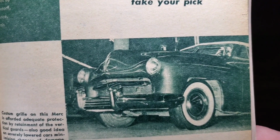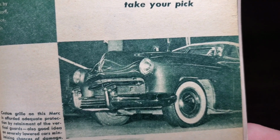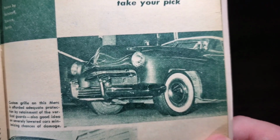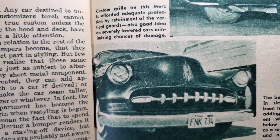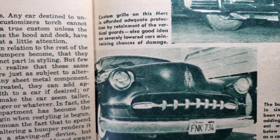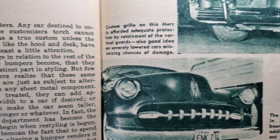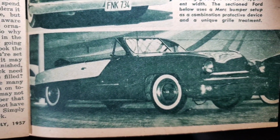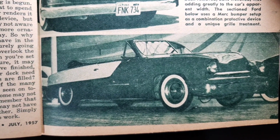Custom grille on this Merc is afforded adequate protection by retainment of the vertical guards. Also a good idea on severely lowered cars, minimizing chances of damage. The bumper at left is the ultimate in simplicity. All guards have been removed, bolts Frenched, thus adding greatly to the car's apparent width. The sectioned Ford below uses a Merc bumper setup as combination protective device and unique grille treatment.